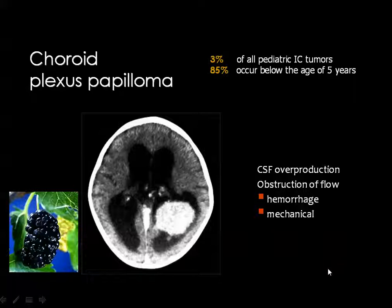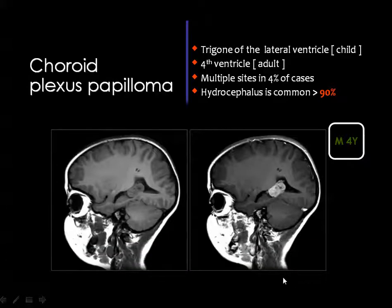Most of these lesions occur in children younger than 5 years, and they are always associated with hydrocephalus due to overproduction of the CSF and the mechanical obstruction due to hemorrhage and obstruction of the CSF pathways. But you can see some choroid plexus papilloma which do not secrete CSF. Then you will see the tumor with no CSF overproduction inside the ventricle.